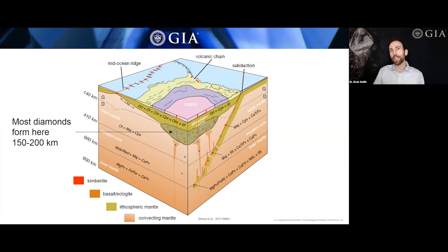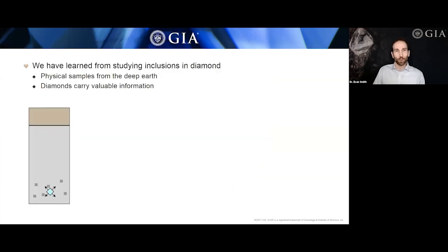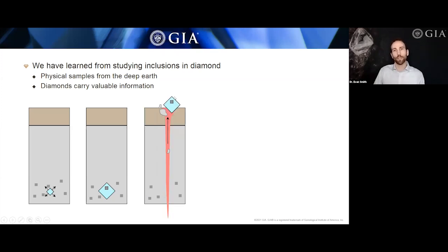Now, how do we actually know any of this information? Well, we've learned a lot from studying inclusions in diamonds. So here's a diamond growing deep in the earth. And as it gets larger, sometimes it can envelop or include some neighboring mineral grain. So this is a little physical sample from deep in the earth, and the diamond protects it really well. When this material comes up to the surface, we might be fortunate enough to find a diamond with an inclusion that's like a little snapshot of the place and time where the diamond grew deep in the earth.